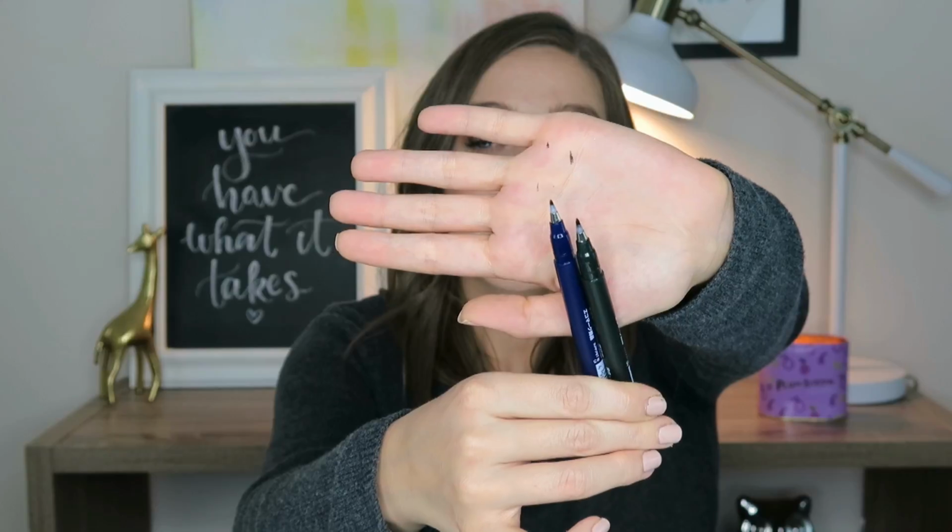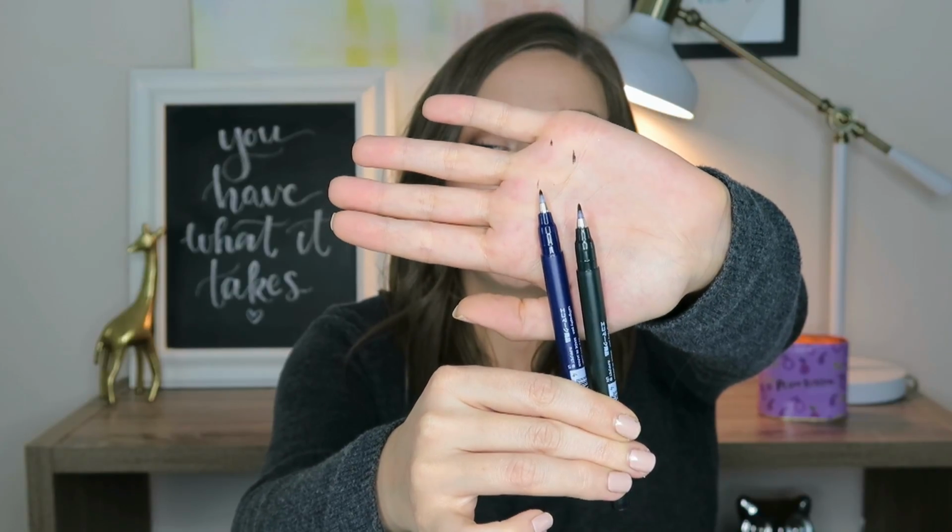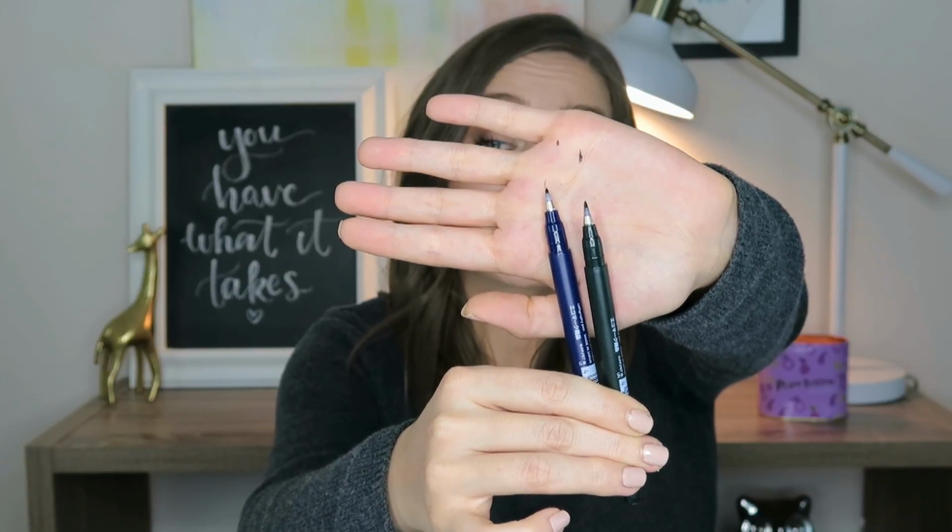The Tombows have such a huge nib that it just makes it really, really hard to write small, but these have very small nibs. The width of these lines and what they create is more similar to the look that you get from a dip pen.